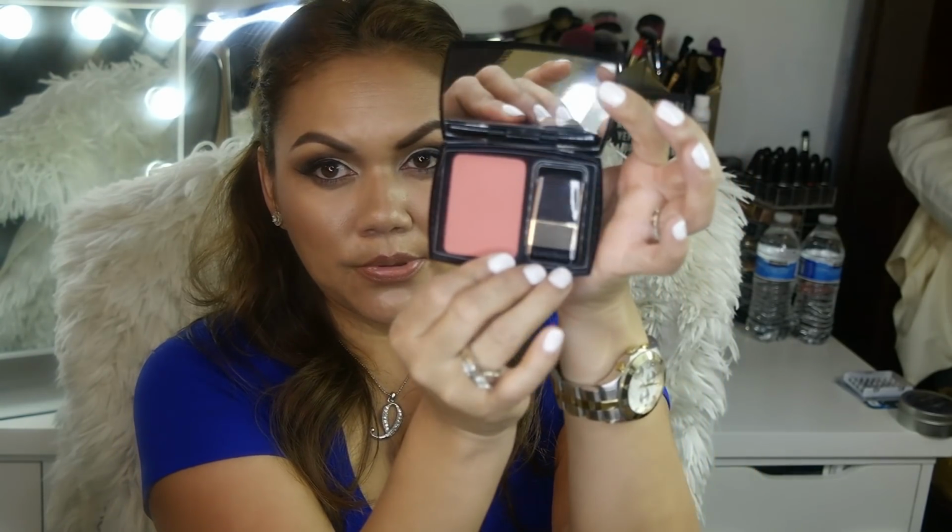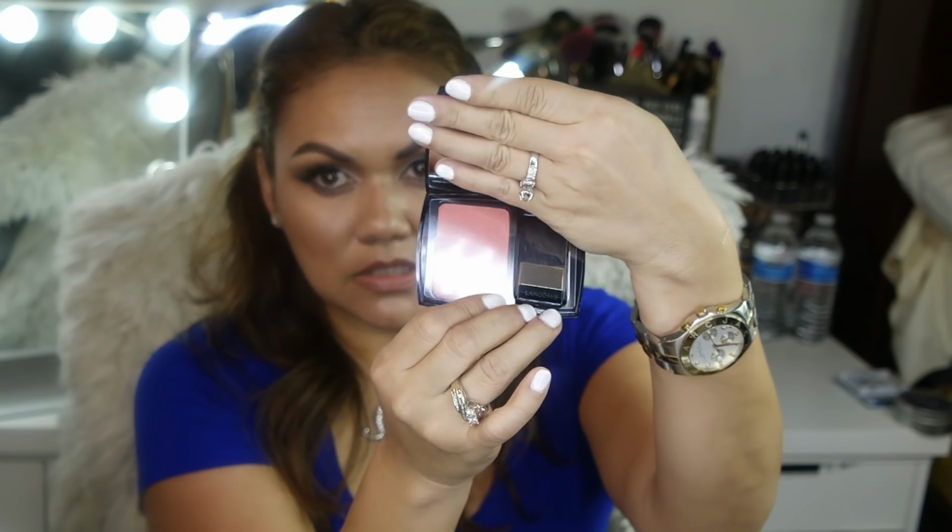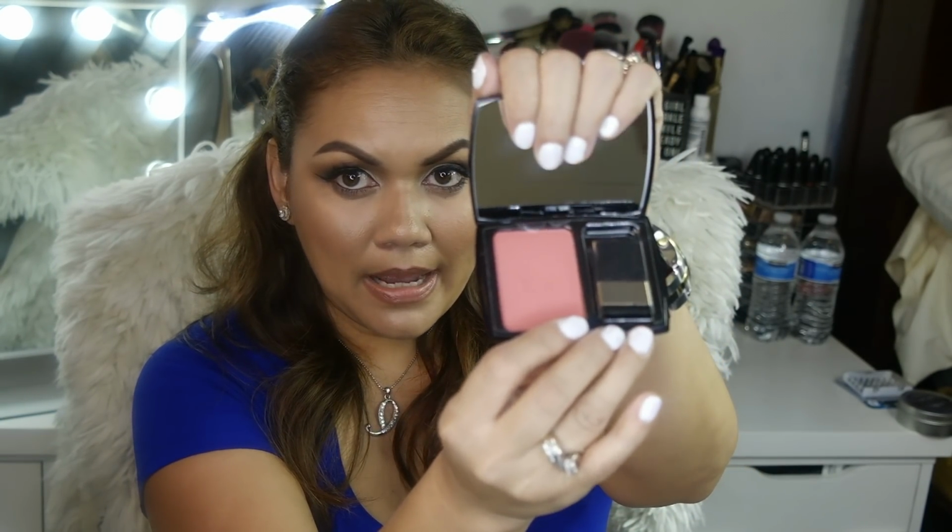Alright, so the first item that's in this box is a blush, the Peach Lingerie. This is a pretty peachy color. It's a little bit more peachier. I'm wearing peaches from MAC, but this one is really pretty. I just love how it looks and it goes very well with my complexion.